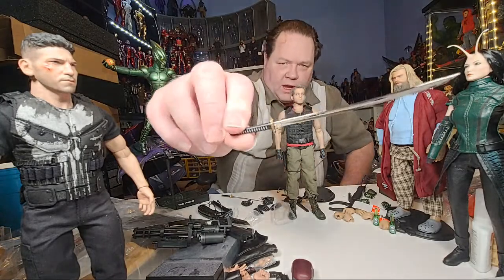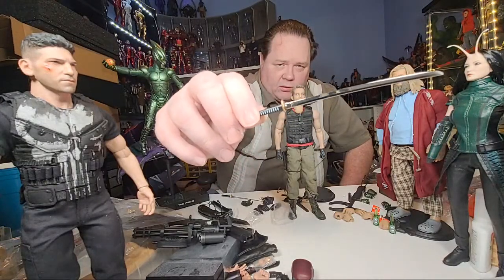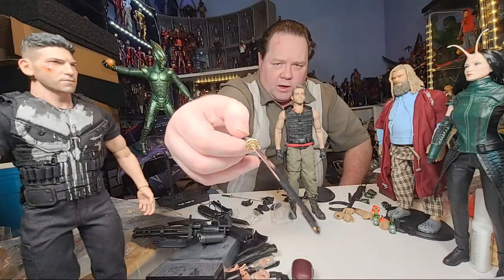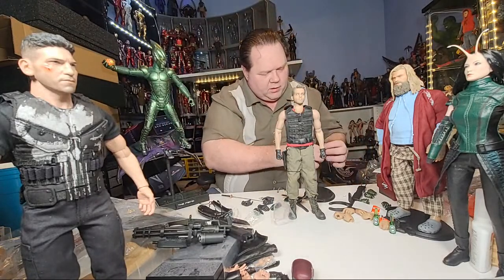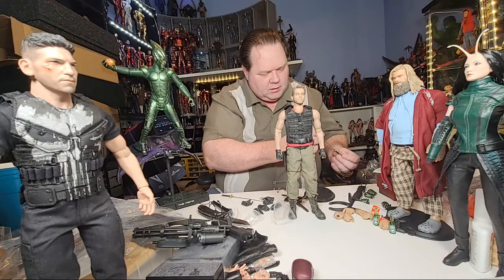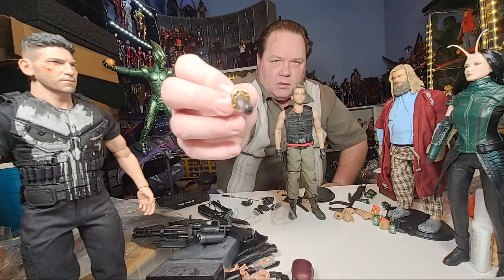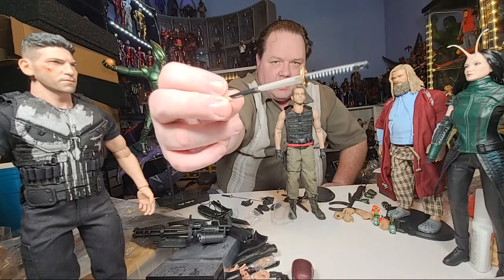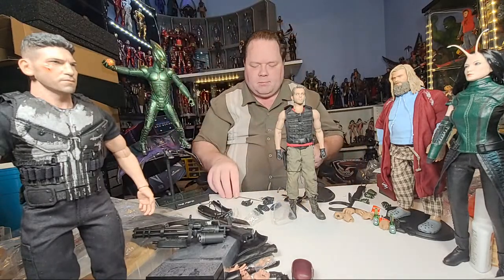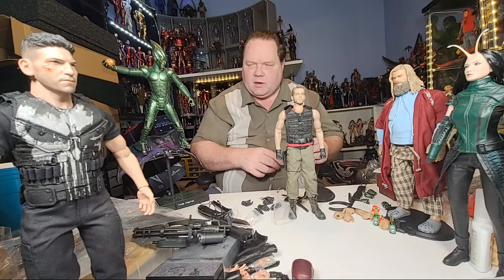Two pretty cool katanas. I don't know how accurate they are to the movie, if they're designed properly, in comparison to how they were in the movie. The sheath has some designs on it. Metal. They feel metal, at least. It could be plastic, but they feel cold like metal would be.